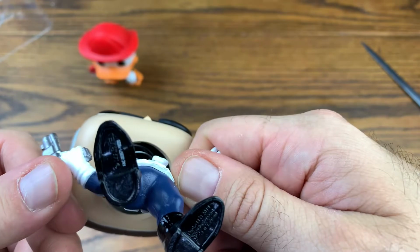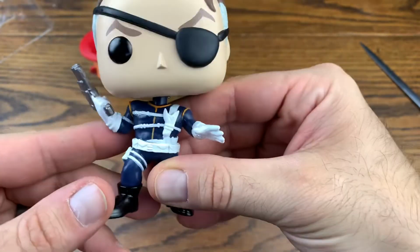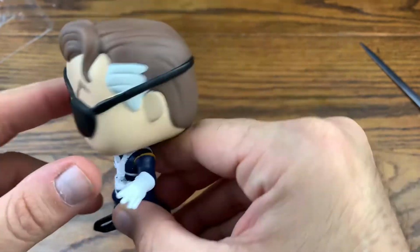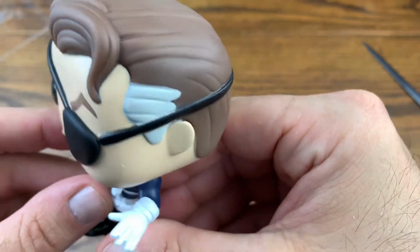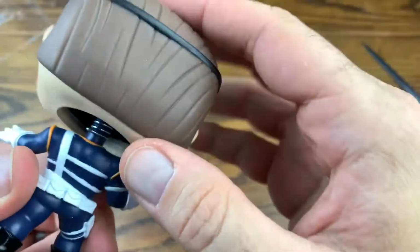Check that out. Let me see what we got here. We got Marvel Funko 2019. Pretty cool. And he's got his gun there that is too big for that holster. And he's got his silver hair on the side. That is cool. Look at that. That is really neat. He's got his eye patch on. That is nice too. Paint app on this one is really good. Yeah, they did a good job on this.